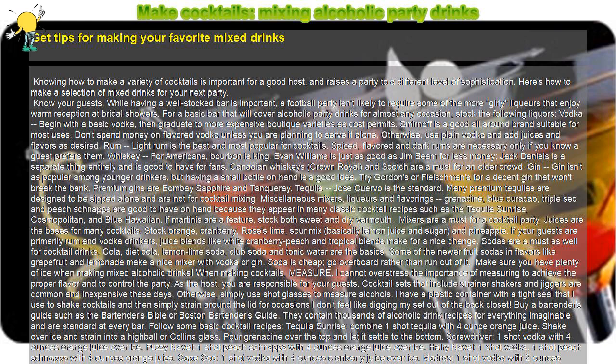Follow some basic cocktail recipes. Tequila Sunrise: combine 1 shot tequila with 4 ounces orange juice. Shake over ice and strain into a highball or Collins glass. Pour grenadine over the top and let it settle to the bottom.